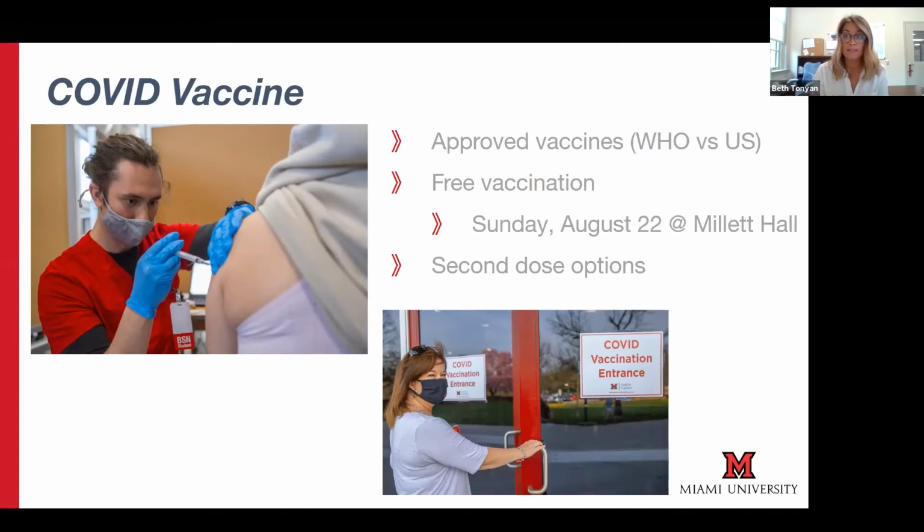We will offer free vaccinations to those incoming students on August 22nd at Millett Hall. So we're having a big mass vaccination clinic, and that's one of our least busiest days. And I think the best day that we can just kind of get to everyone who wants one.